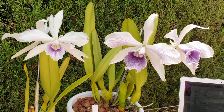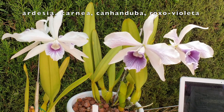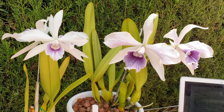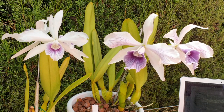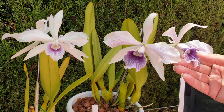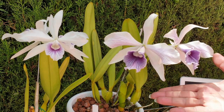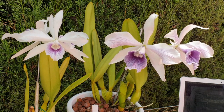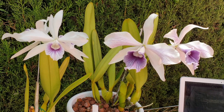And then they have different varieties that go even further, like the Ardesia, Carnea, Canhanduba, and the Roxo Violeta, and it goes on and on and on. You can get the Roseliana, the Suave, the Rubra, the Sanguinea, and all these different kinds of Laelias show different attributes to the blooms and the color of the lip. So the Sanguinea, for example, would be a little bit more on the burgundy blood red coloration in the throat. The varieties are astonishing, and some people only dedicate themselves to breeding Laelia purpuratas. And I can understand why.